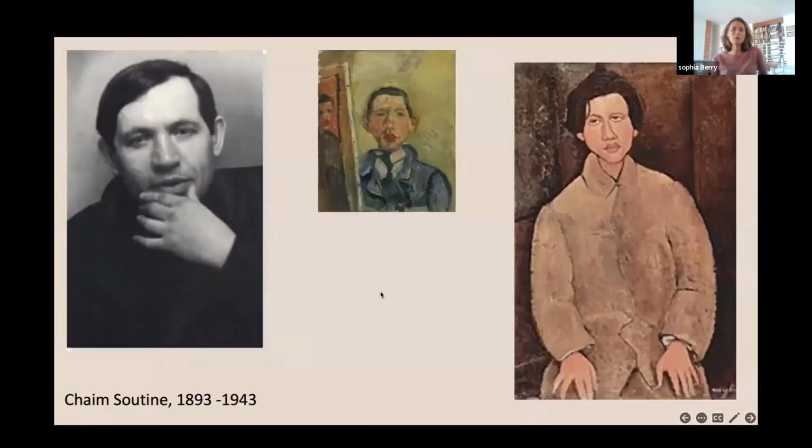Okay, so Chaim Soutine, I'm sure many of you know, because he is one of the more famous figures of what we are calling now the School of Paris, or the Jewish School of Paris. He was a young man who arrived from Minsk, from Russia. He's number 10 of 11 children, came from an Orthodox family. His parents were not very interested in his artistic career, and he left at a very young age.